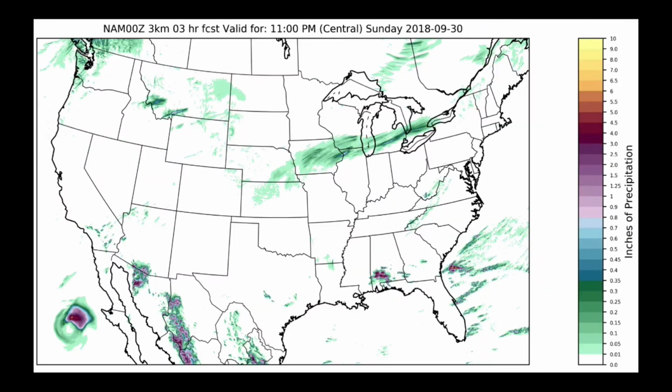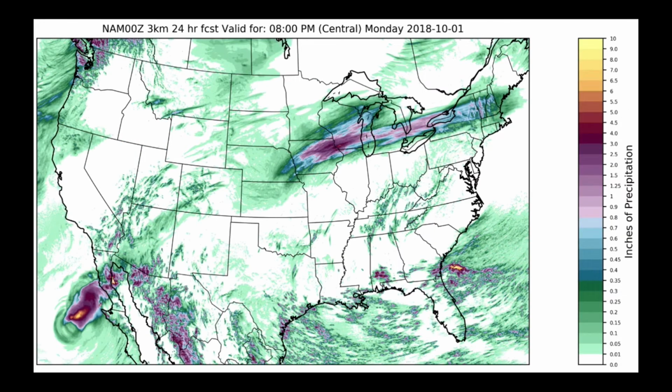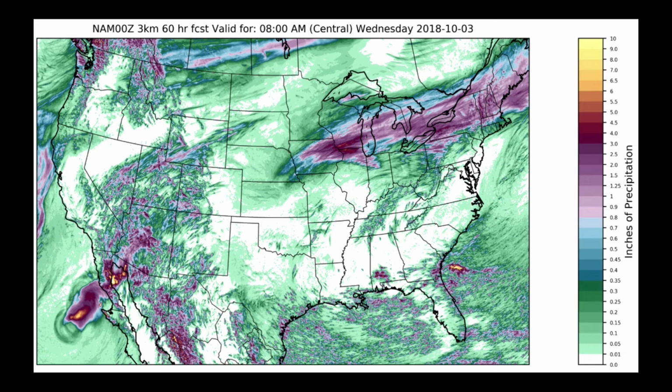But if you take a look at this forecast, this is looking at over the next 60 hours. Look at what that ridge does. It primarily keeps any sort of thunderstorm activity here along the coast. And overall, we spend the first 3 days of this week relatively dry. All the action will be focused around that ridge.